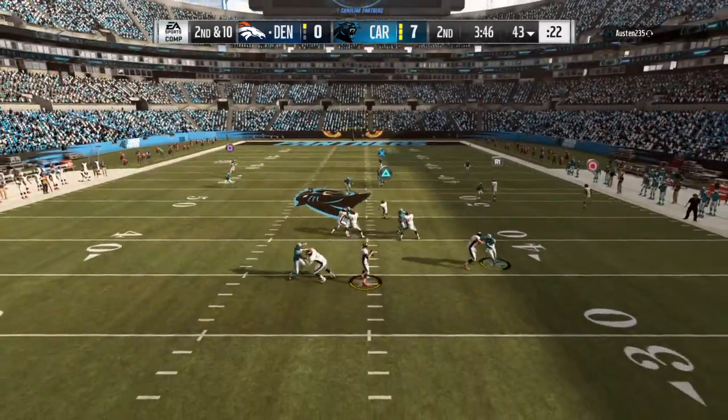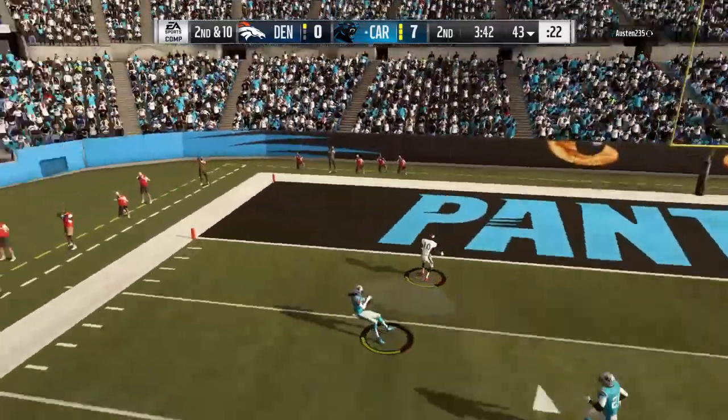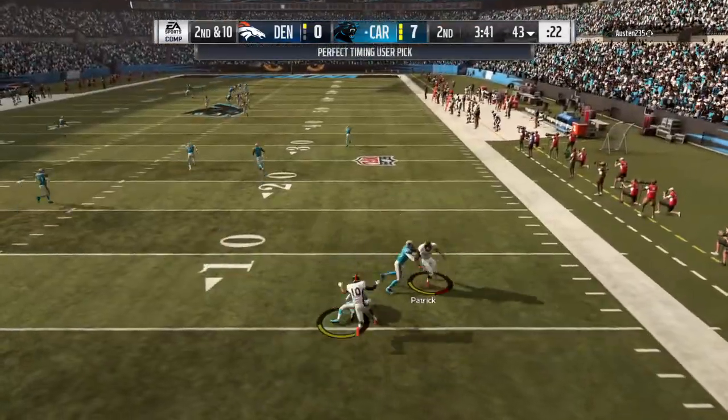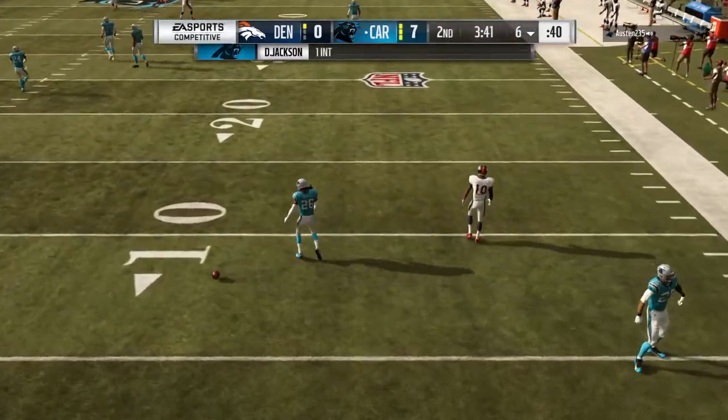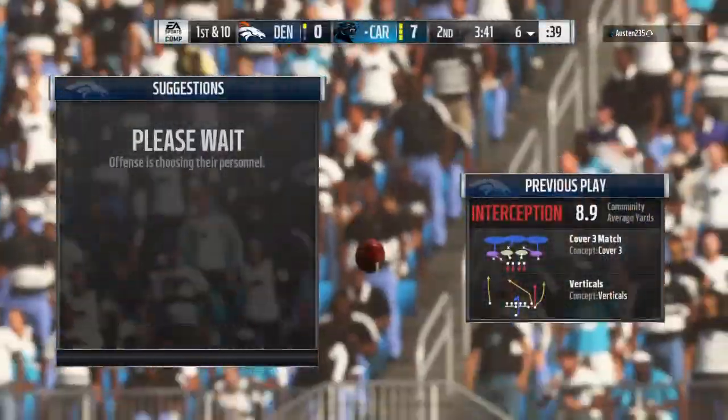Keenum again here on 2nd and 10. He'll let this thing go for Sanders. And for the 3rd time here in this half, it's intercepted. Dante Jackson picks it, and a big turnover there as his guys will get the football back.